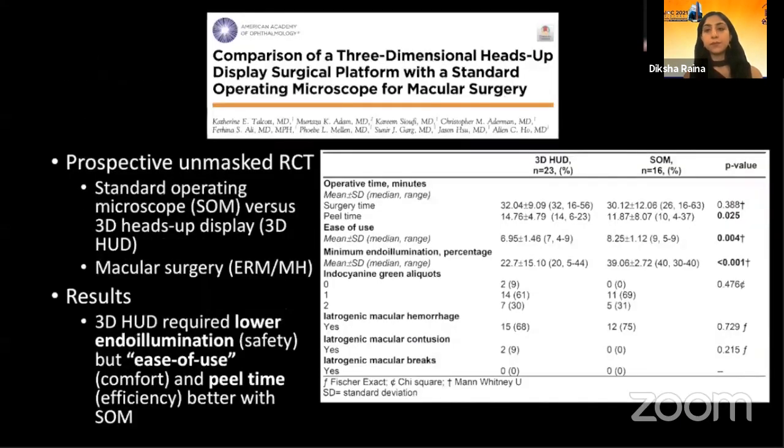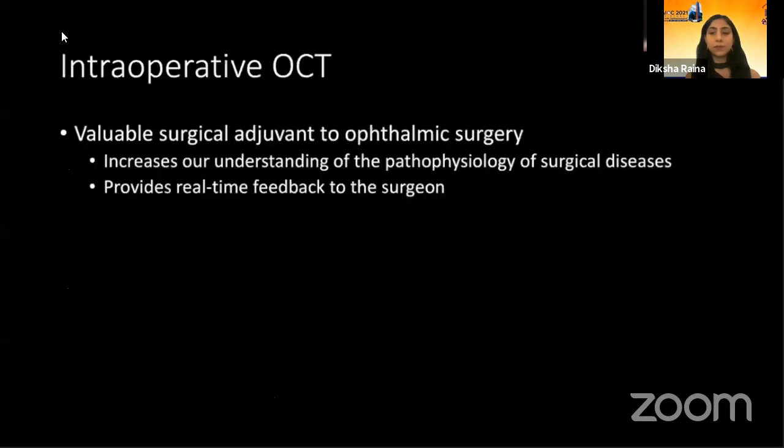When I was a fellow at Wills, we looked at comparing three-dimensional heads-up display to a standard operating microscope for macular surgery. This was a prospective, unmasked, randomized clinical trial looking at 39 patients who were having macular surgery for either an epiretinal membrane or a macular hole. We found that the 3D heads-up display required less endoillumination, but ease of use and the peel time was still significantly better with the standard operating microscope. This points to potential benefits of the 3D heads-up display, but also showcases that there are still some limitations.